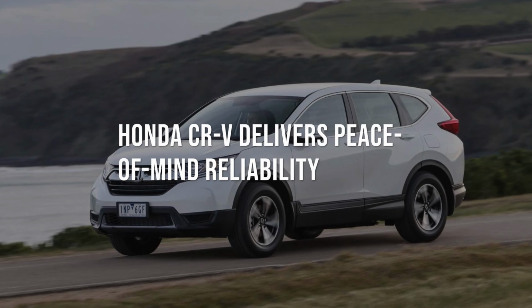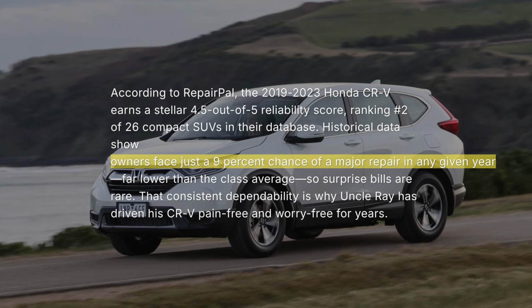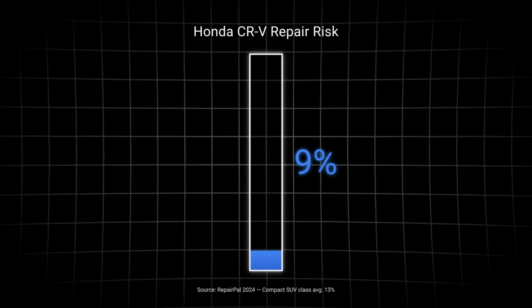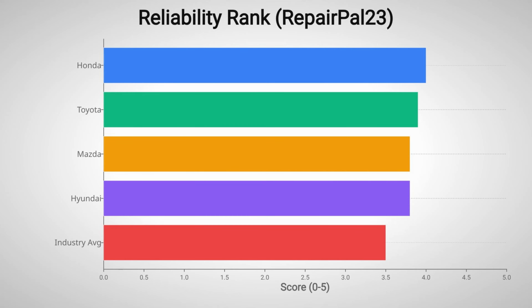RepairPal gives the CR-V a 4.5 out of 5 reliability rating. Average annual maintenance is $407. The probability of a major repair is just 9%. Honda, as a brand, ranks first out of 32 car brands for overall reliability.